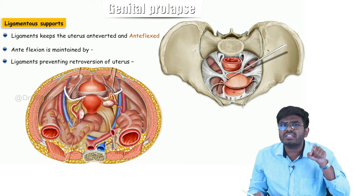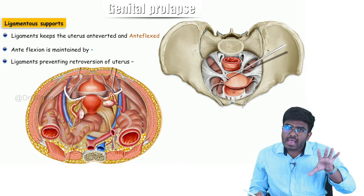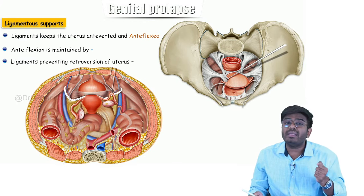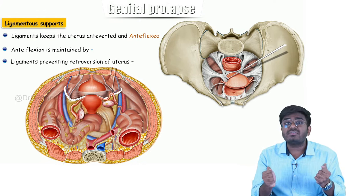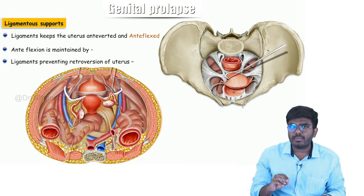Now, what are we discussing? We are discussing the mechanical supports right now: angle of anteversion and angle of anteflexion. Later, we will discuss the ligamentous supports. There are certain important ligaments which are holding the uterus in its place. Now, let's see what those ligaments are.